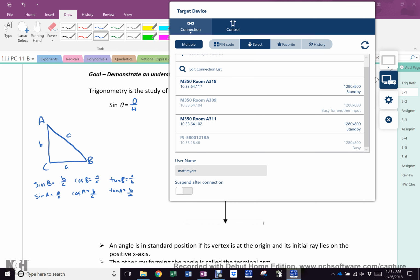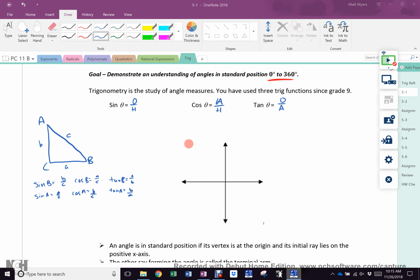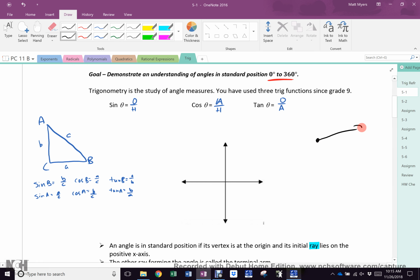Initial ray. What's a ray? Sadly, this has been removed from a lot of BC classrooms, so a lot of you don't actually know this. What does the word ray mean? It is not some dude named Ray. It's a line that continues on in one direction. So, if I have a point and I draw a line from it, that's a ray. A line goes in both directions. A ray goes in one.